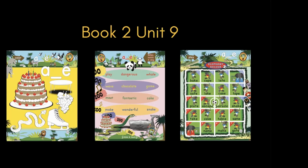But there's another version of all of these games where there are no words on the game. There's just a blank, the pictures are there, but the words are not there, so that you can use them for different language targets. So all of these games can be used for anything. And all of these are free downloads, and I'll show you where to get the free downloads in a minute.